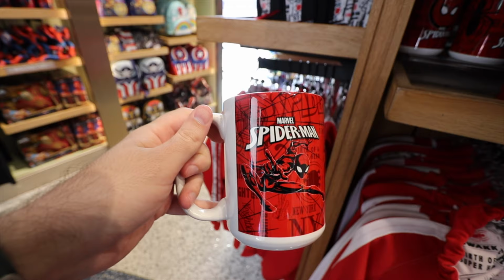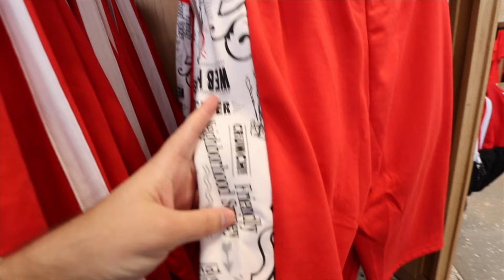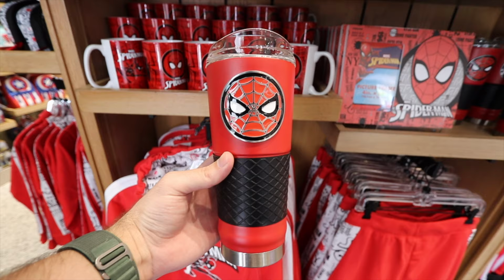Then for $15, they have a Spider-Man mug. And for $25, they have a Spider-Man picture frame. Then for $35, they have some shorts. And with that same design, it's on the inside of the hood on the hoodie. For only $29, Spider-Man can keep your coffee warm in the morning.